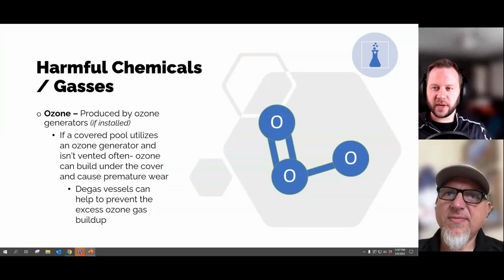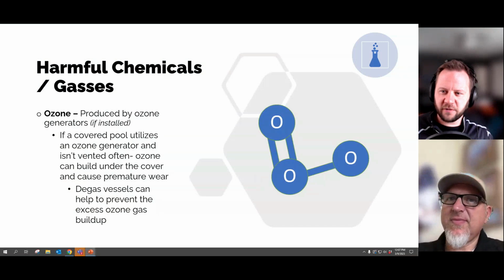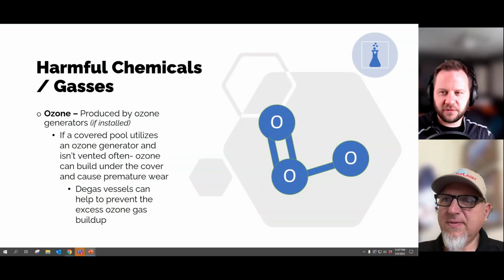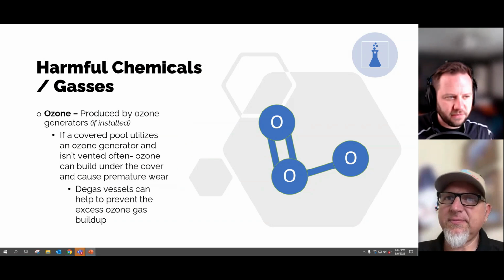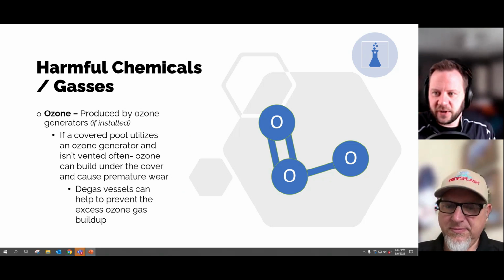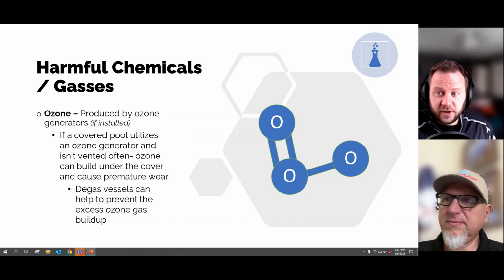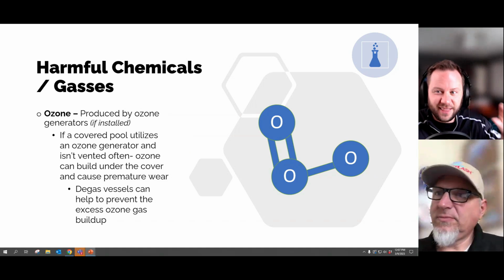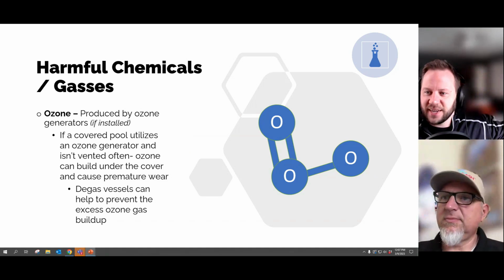Ozone, this one's not quite as big a deal, but it is something to be aware of. If you install an ozonator that doesn't have a degas vessel or anything like that, the half-life of ozone breaks down pretty quick. But if you've got an auto-covered pool, think of it like a hot tub, because a lot of hot tubs have ozonators on them. And if you don't open the lid on your hot tub, you can actually build up a little bit of ozone gas under there.